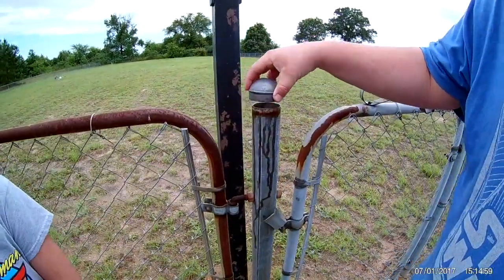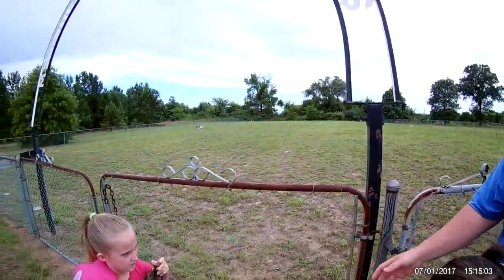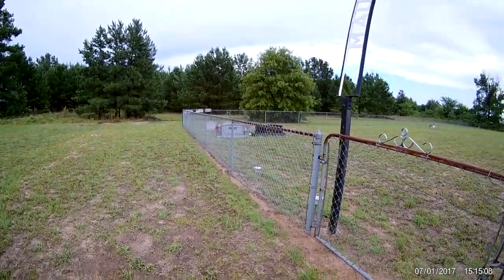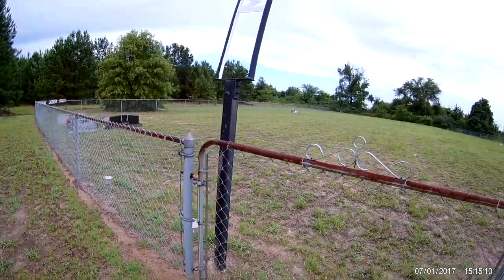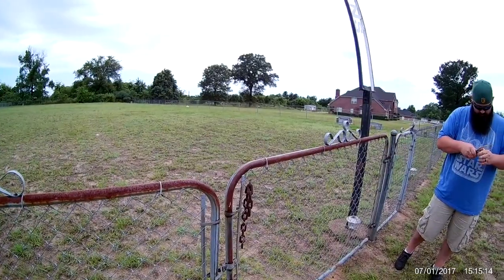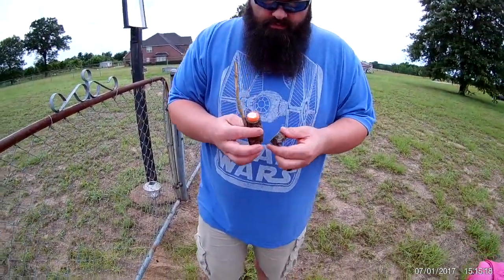It's in the fence post. You had to pull the fence post out. I'll go get a pen, guys. In a small cemetery beside the road. Not very many people buried here, but you never know where you're going to find a geocache.